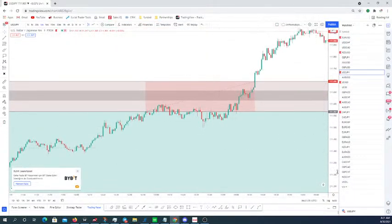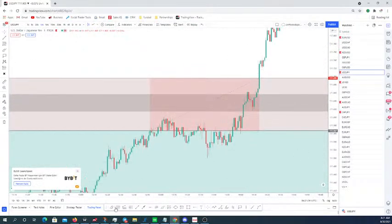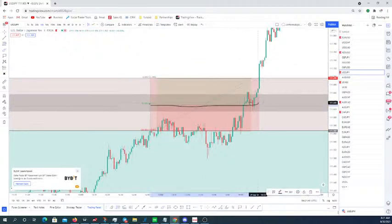So this was the trigger area right here. And when we mentioned that once price gets into this level, you have to wait for 50% retracement here. And then this is where you place your sell stop, so that when price drops, it triggers your trade and goes down.